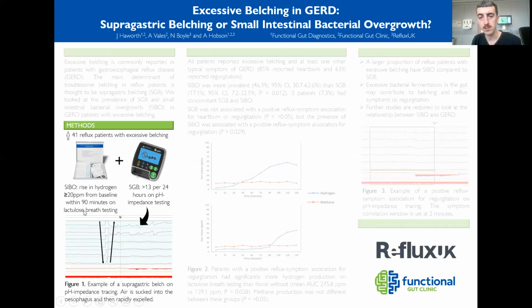In figure 1, you can see an example of a supragastric belch. This is the classic V waveform seen on the impedance trace, whereby air is sucked in and then quickly expelled. It can often precipitate reflux events, such as this one does here.